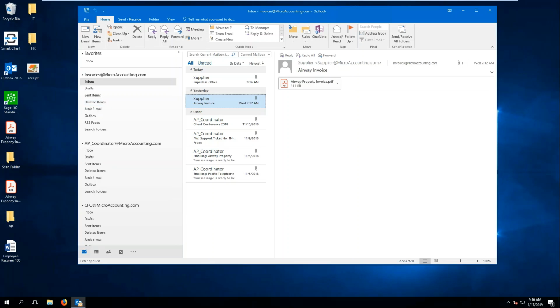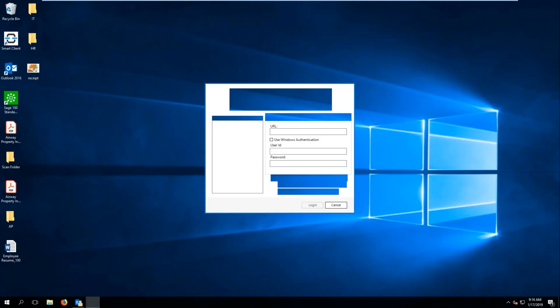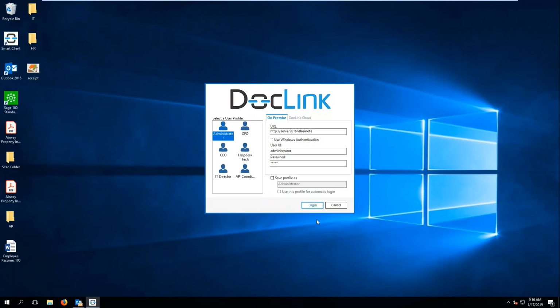When an email has been marked as read, in this case you saw the paperless office subject line was set as read, that indicates that the document management system collected it and put it into the system. I'm going to transition over and show you what that interface looks like. This is a client desktop application.